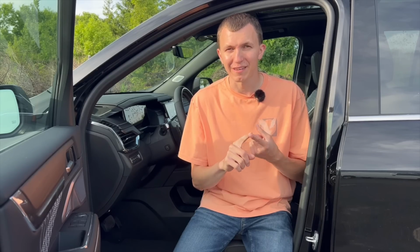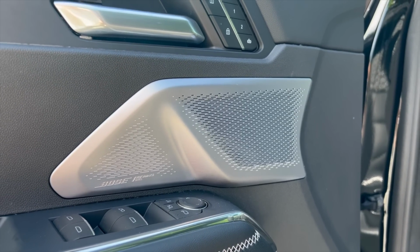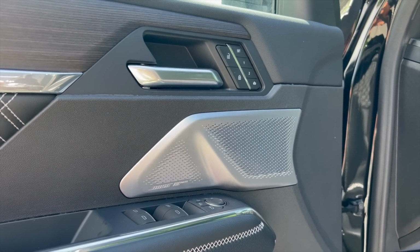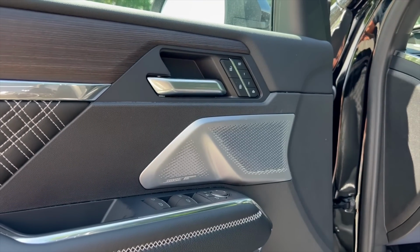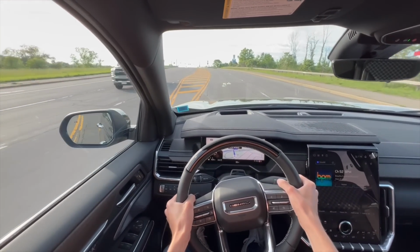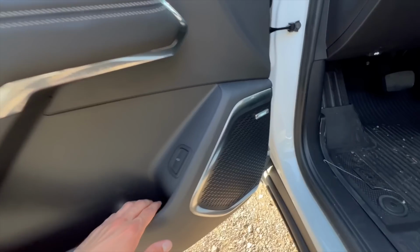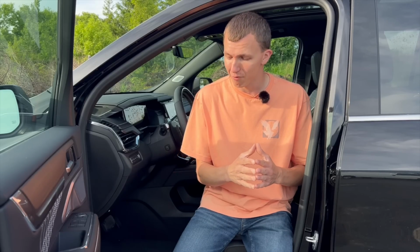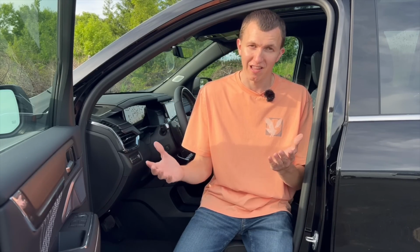And the sound system in this Denali is incredible as well. I was playing some tunes through it on channel 52 and 53. A lot of electronic music oriented stuff with a lot of bass in it, really just trying to test it out. And it sounded incredible on the drive. It has much better volume, much better depth than the stock Bose system that's in the Acadia Elevation. This one has a lot more depth. It sounds much, much better in here. Not the loudest system I've ever heard, but it is a high quality sounding system. So sometimes I'll take that over a louder system.